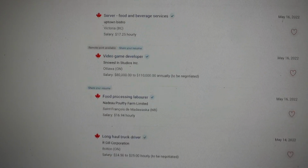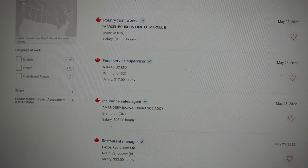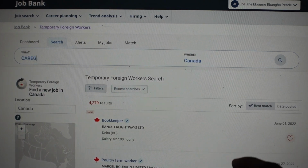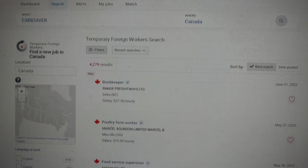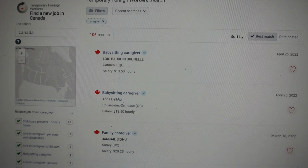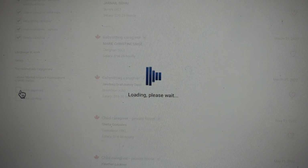So with all of this, I'm just going to go the route of starting with how I decide to do mine. Some employers' LMIAs have not been approved, but they've applied for them. I always put my location as all of Canada. Let's start with something like a caregiver. What I always do is I put my search, and now I'm going to get a whole lot. You see 106 results. But then I come down here and I select LMIA approved.